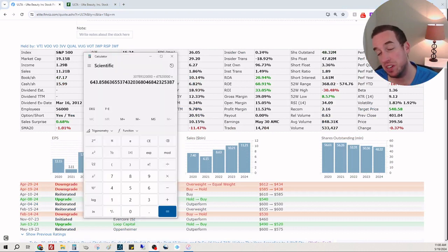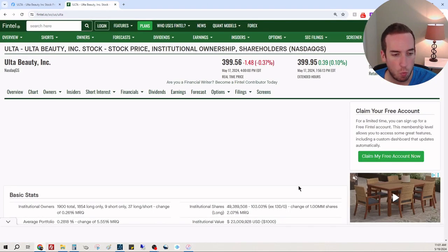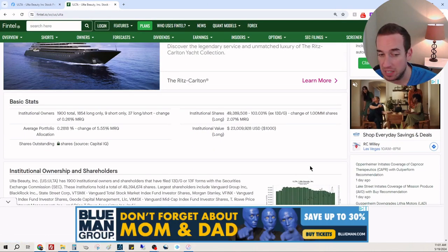I think one of the big tells here is going to be what institutions and hedge funds are doing currently. So, old data shows that they have 96% ownership. If they have a calculation similar to mine, which I think they do, but they use different variables, etc., I think this 96 is going to be more like 106 plus in ownership. So again, this is considered old because FinViz does not update daily like FinTel does. So old institutional ownership, 96.7. New institutional ownership is 103. So about a 7% increase.